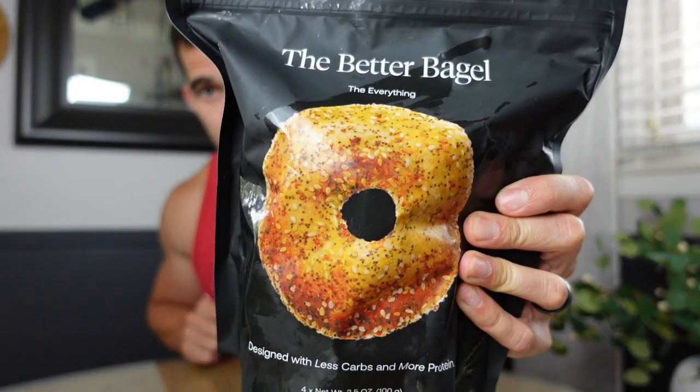Target marketing strikes again. I've been seeing ads for these all over the place, and I've been fighting the urge to buy them for months, but it's in the name of science. So these are Better Bagel, the Better Bagel. This is a low carb, high protein bagel.